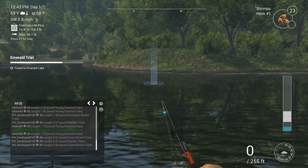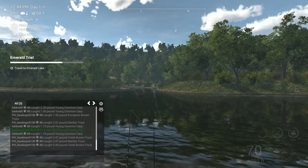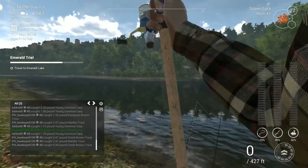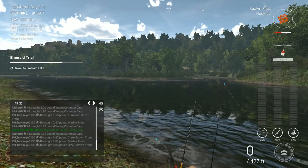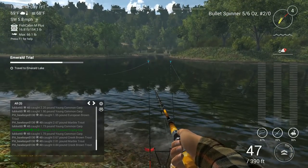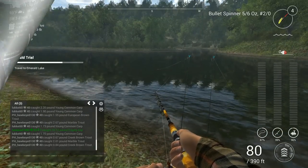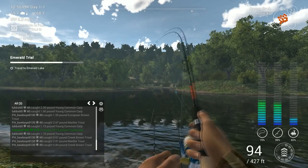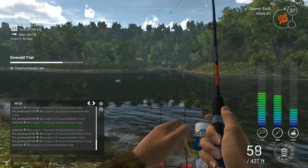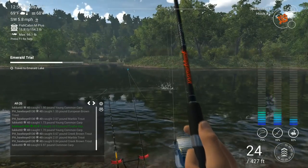All right, let's try throwing this over here, see if we can't get something different. And I'm going to try the headwaters here. And we'll go back to our spinner. Yeah, whatever that was, it was not messing around. And we got another one. Yeah, guys, this is going to make for a lot of episodes because there's a lot of pegs on this river.